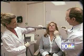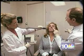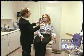corner of the mouth. One room over, Kelly Lambrisi is getting nice and numb for her JUVÉDERM injections. Well, my skin when I was 21 was just beautiful and even though I did have some creases around my mouth, they weren't as significant. So I just want to slow the aging process but look as natural as possible. Dr. Sullivan uses Kelly's picture when she was 21 to get an idea of what he needs to do.